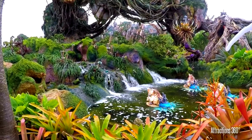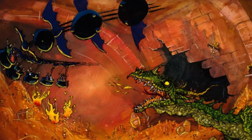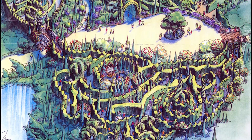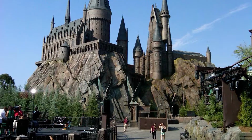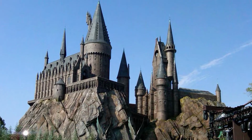That area eventually became the Avatar Land that opened in summer of 2017. Some of the Beastly Kingdom attractions would have included a dark roller coaster called Dragon Tower, a ride based on the film Fantasia, and a hedge maze called Quest for the Unicorn. When this plan fell through, some of the Imagineers working on this part of the park were lured away and hired by Universal Studios to work on the design for the Wizarding World of Harry Potter over there.